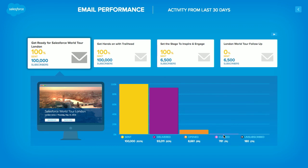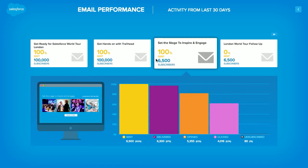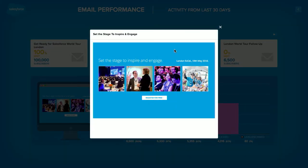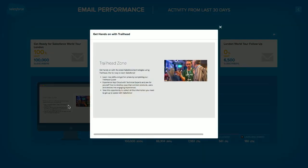But good news is we actually got some decent click rate and low unsubscribe rate on these. So we can see these. I can jump through these different emails and I can see how they performed. Okay, so this set the stage to inspire and engage. This is super popular, right? I can even click in and see a preview of the email in a little bit more detail if I want to see what exactly did or didn't perform especially well.